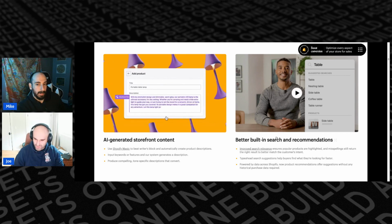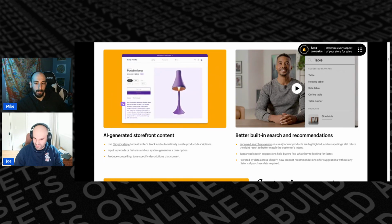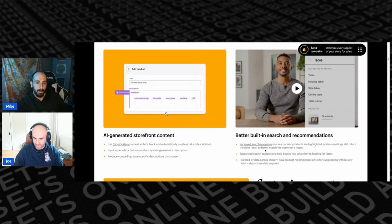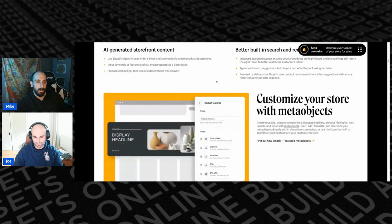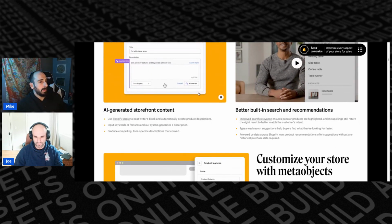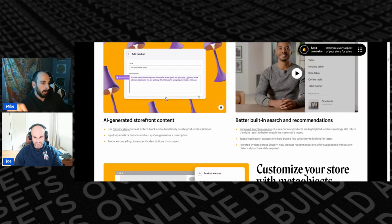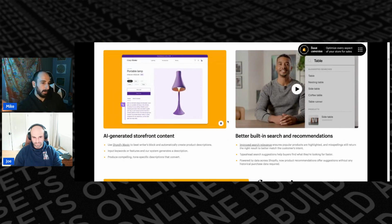So, better built-in search recommendations. Improved search relevance ensures popular products are highlighted. Misspellings can still return the right result to better match the customer's intent. So they're improving the search functionality within Shopify, which is always good. Not much to say about it. With the Empire theme, which at the time had its own search, we used to have to pay money for a search engine within our store. So now Shopify has its own that's automatically built in.